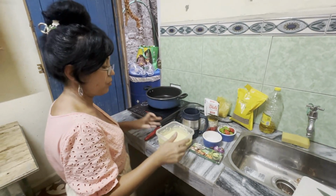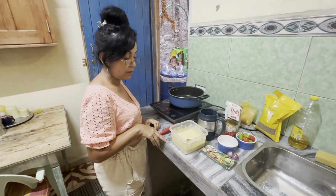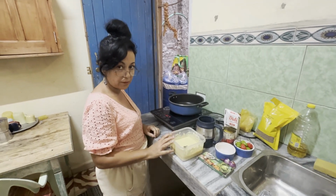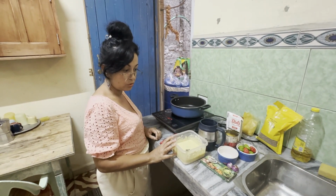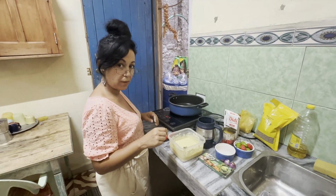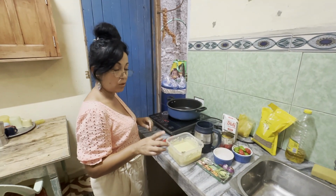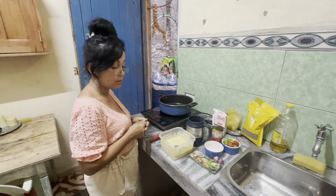I suggest if you have some natural lemons at home, it's amazing to accompany the fritters when they are done. You serve it on a plate and you put some lemon juice on top. And it's delicious.